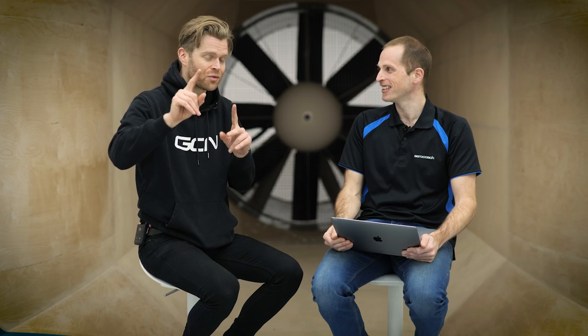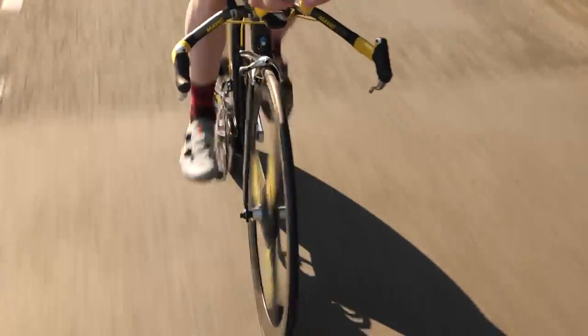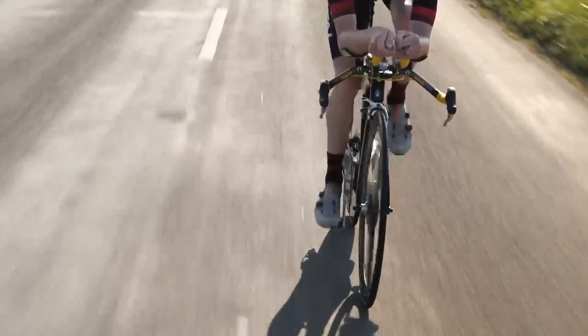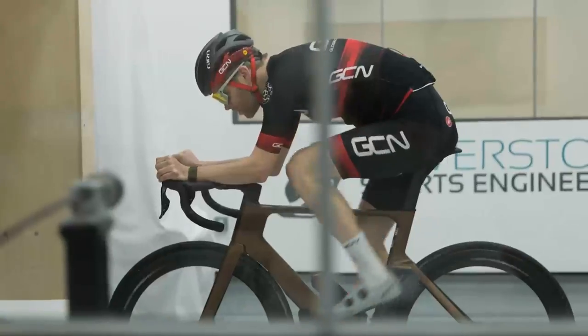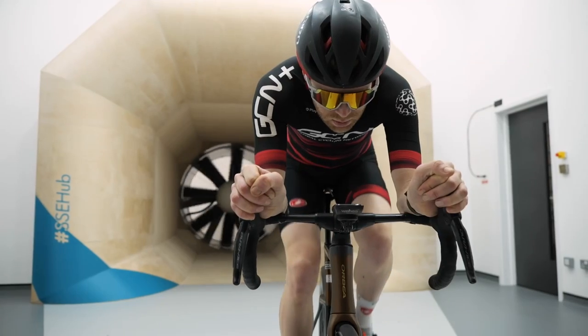Before, I just remember the results difference: I was 13 seconds quicker on the Orbea, and Cy was a second quicker on the Lotus. So there's obviously margin for error in there, but it's pretty close between the two. Sure. So what we found today, purely from an aerodynamic perspective, was a 16.3 watt difference between the Lotus and the Orbea. With a rider. With a rider on. Okay.